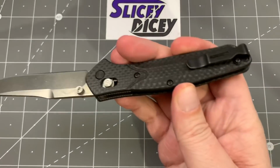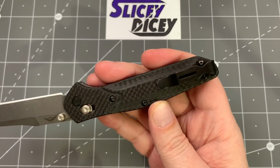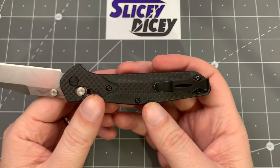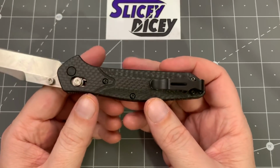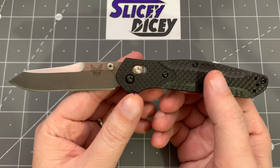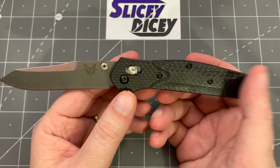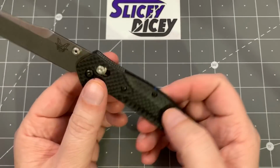I did put a Benchmade Bugout deep carry clip on it, which I think is the best clip for the 940. They're thin, they're light, especially these carbon ones. They don't need a big full length clip on them. They're totally fine with this, and it's very discreet and looks cool. I carry this a lot on days where I don't have shows or anything, but I know I'm going to be around people a lot and I don't want something that sticks out. The 940 is one I'll usually grab, and it's so lightweight. You can wear it with slacks or anything and it's going to be completely fine.